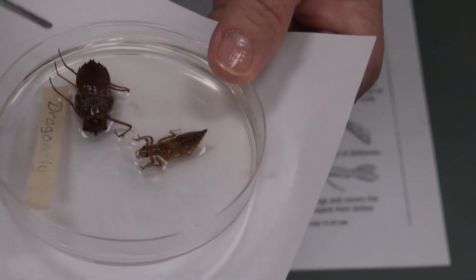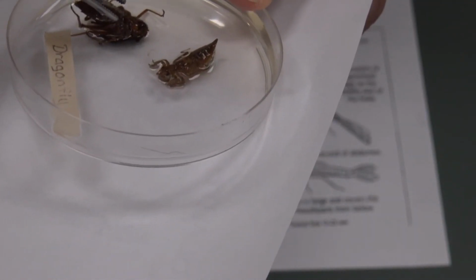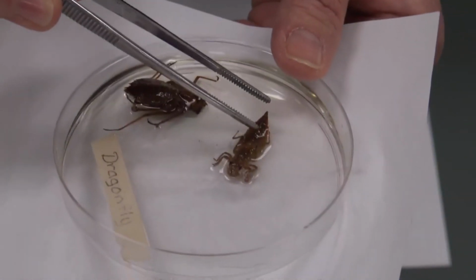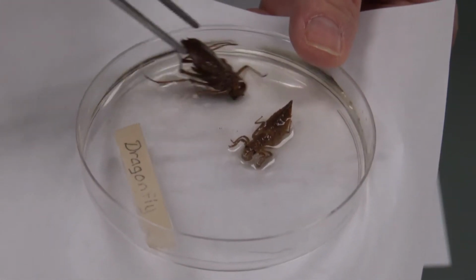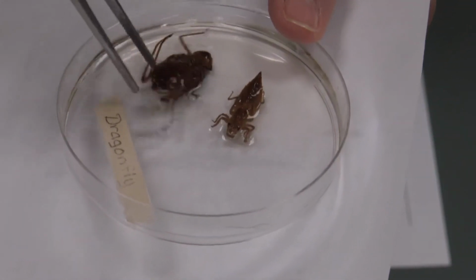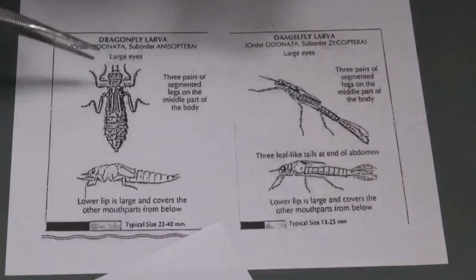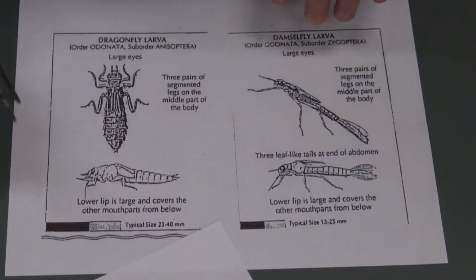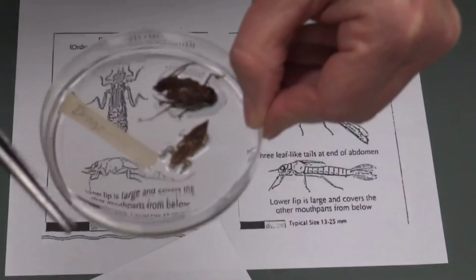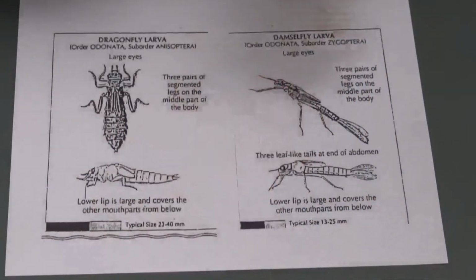You have the 3 pairs of legs. The one looks more rounded, almost like a spider. They have big eyes. They can have more of an elongated body with a pointed tail, or this one is more rounded with a bigger body, almost spider-like. They have 3 pairs of legs and large eyes. And when they eat, they actually open up their mouth and stick it out like a bucket and pull things back in. They're also very predaceous. They eat other aquatic life.